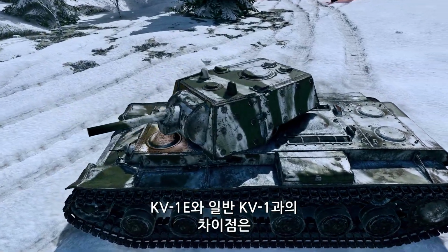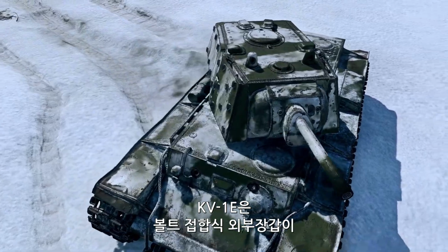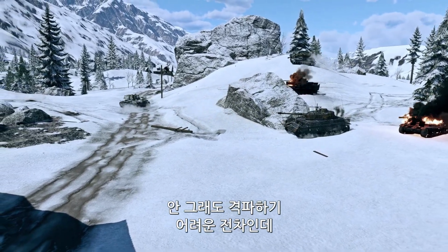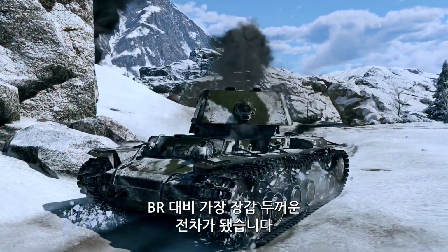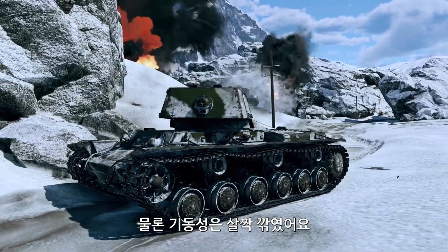The main difference between the KV-1E and the original model, though, was that the vehicle was up-armored with bolted applique armor on the front and sides of the hull and turret. The tank was already a pretty tough nut to crack, but those additional 25 to 30 millimeters of armor made it the best protected vehicle at its BR, at the expense of some mobility, of course.